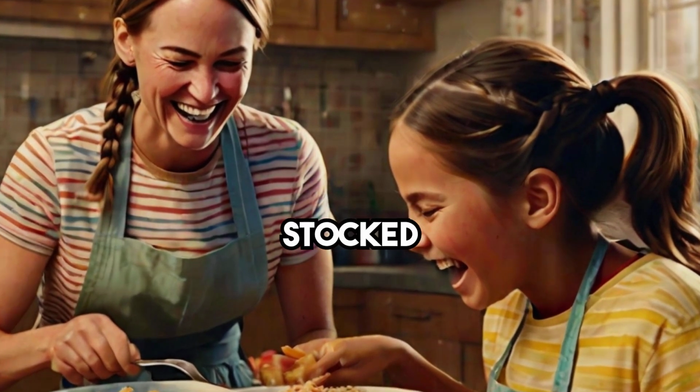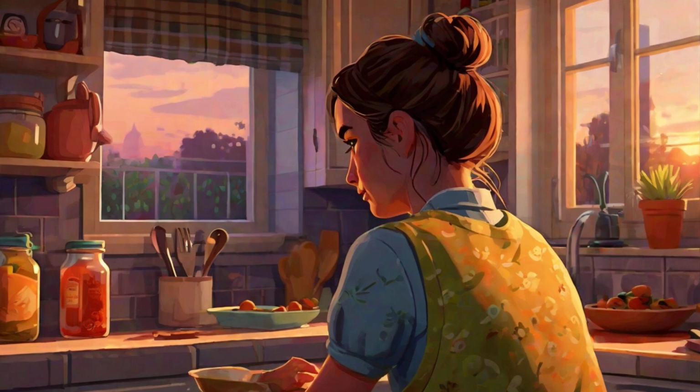Picture a fridge stocked with vibrant jars and containers, your very own treasure chest of deliciousness. Need breakfast? Grab chia pudding with fresh fruit. Packing lunch? Toss together prepped salads, dressings, and proteins in minutes. It's not just about saving time, it's about savoring moments.